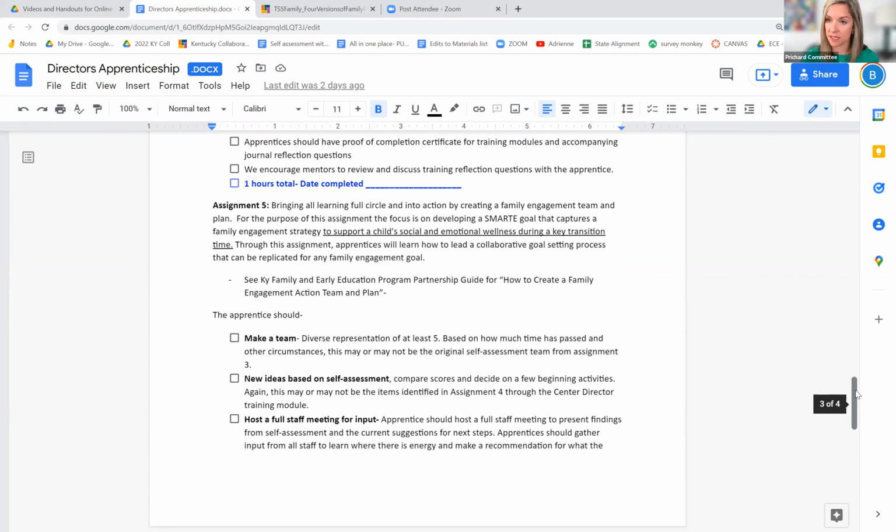And again, it's diverse representation, at least 5 of you. You serve as the building leader, 2 families, and 2 other staff. The next piece is you're going to look at new ideas based on this self-assessment. So to this point, you've only really looked at your self-assessment, gotten a score, compared each other's scores. During the center director training, you have an opportunity to think of a couple ideas, but you haven't actually tried any. So now we're going to take it one step further and identify something that you came up with, and maybe that assignment 4 or something you've come up with since you completed that assignment 4, and present it to this team, your small self-assessment team, and say, hey, I have this idea.